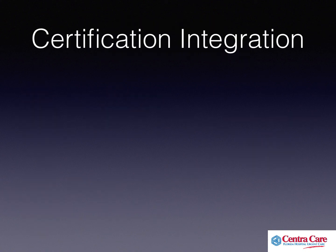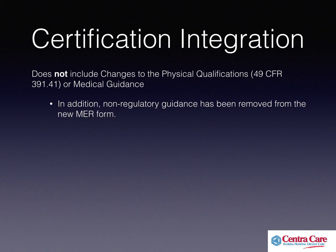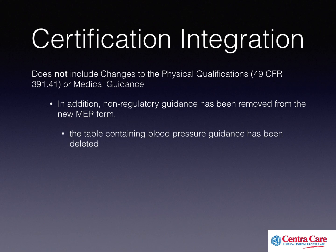The new rule regarding certification integration does not include changes to the physical qualifications as quoted in 49 CFR 391.41 or previously published medical guidance. In addition, you will find that non-regulatory guidance has been deleted from the new medical exam report form. For example, the table containing blood pressure guidance has been deleted from the new exam form because this information is advisory in nature and not regulatory.